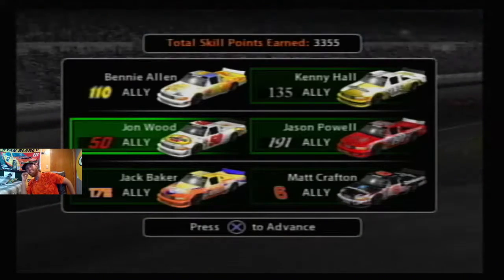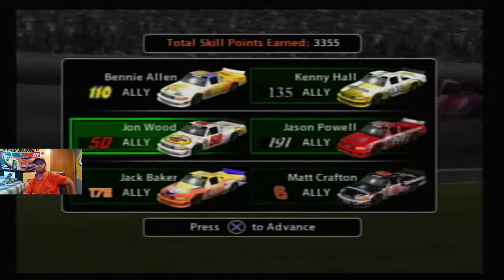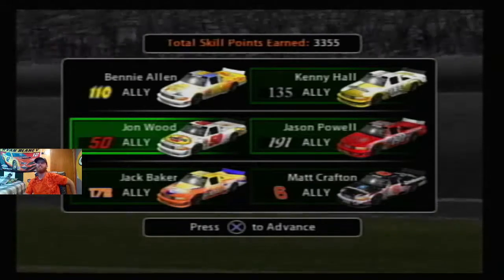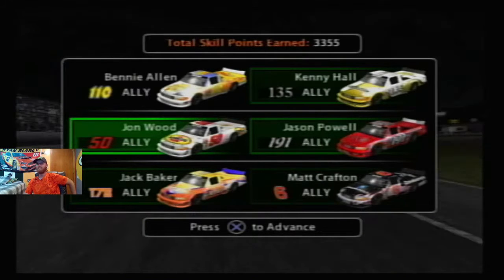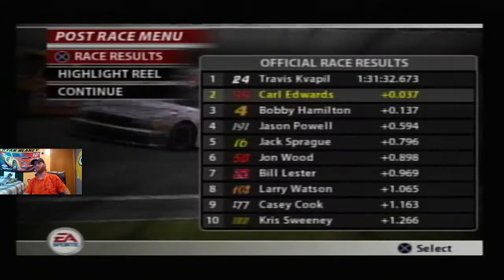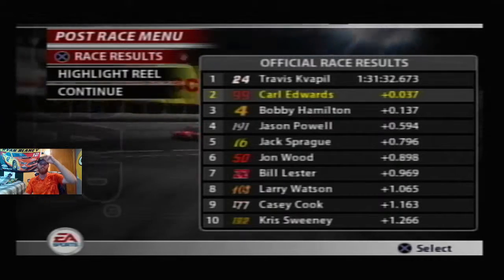3 wide in the final corner. Quaffle was in the middle off of 4, and he still was able to conquer the victory. I believe that's his 4th or 5th of the season now. What a win for the guy second in points. The top 3 in points were all 3 wide, nonetheless, of all 3 drivers that could have made it.